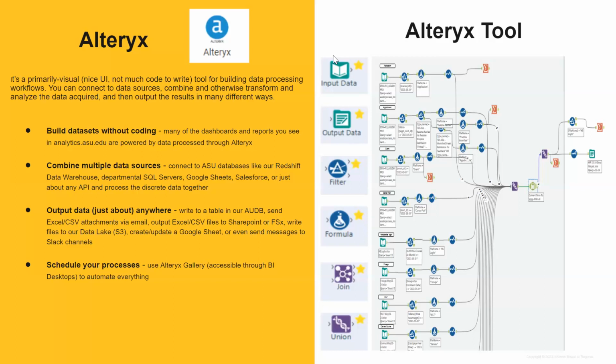Here is an example workflow I made to create the career readiness dashboard. We can simply drag the tools into the workflow, like input the data from a database or Excel, any data source we want, and then use filters, add functions, select the variables we want, and do inner join, outer join, left join, right join, and union the data sets without any coding.